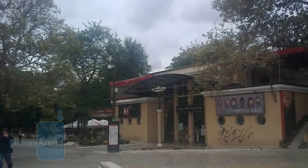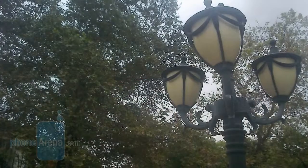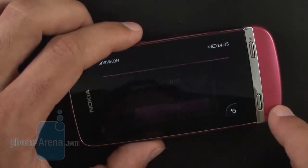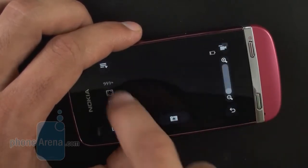See, there's little detail and colors look a bit washed out, but generally it's subpar, nothing more than you'd expect from such an affordable device. And the camera application is also pretty basic. That's how we access the gallery. And let's go back to the camera app.